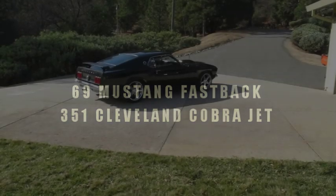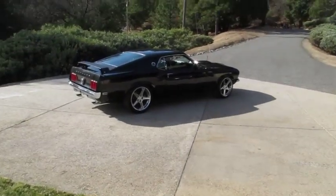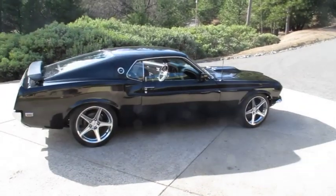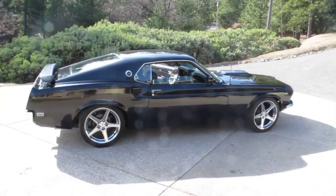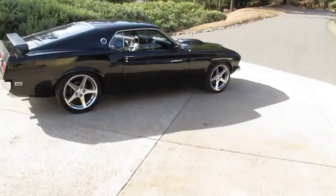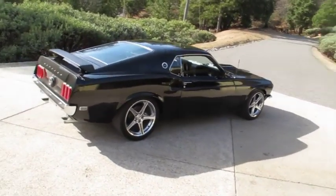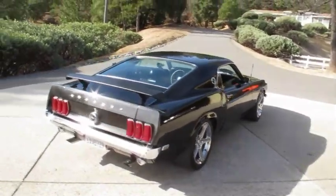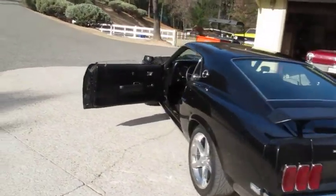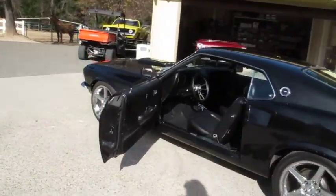Got a '69 Mustang Fastback. Show car, daily driver, rebuild, 351 Cleveland Cobra Jet, 300 miles. Look at the stance on that car, the perfect tuck on these 20-inch rims, perfect backspacing, and the work in the front to get those rims and tires to turn nice and smooth.